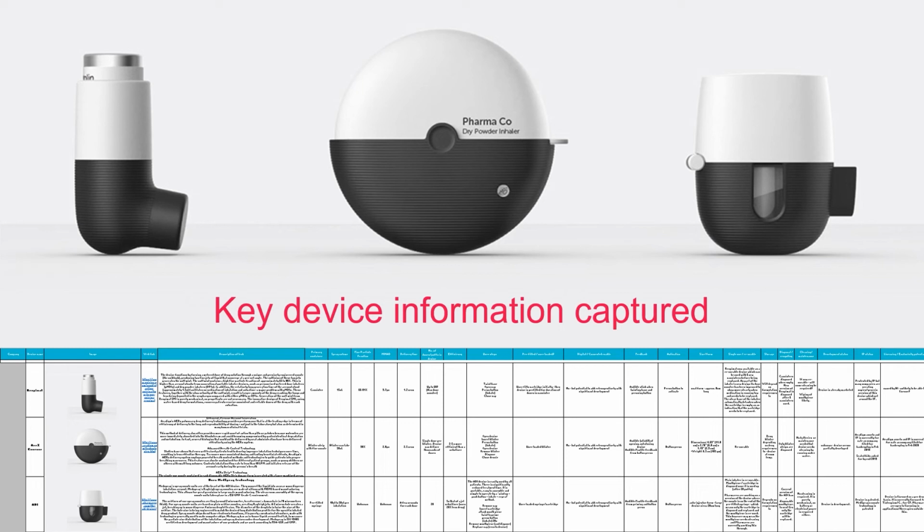So we found that as we gather this information, it's really useful to create a spreadsheet. And if we have relevant headings in that spreadsheet, it makes sure that we collect the same information about each of the devices that we find. And we do this for the initial long list of devices that we're considering.